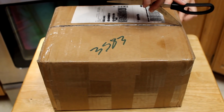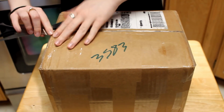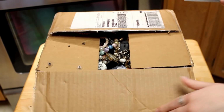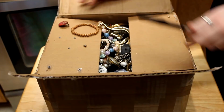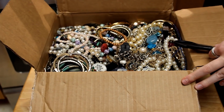It's time for a new box. This one is 16 pounds out of Virginia. We haven't had the chance to have a Virginia box in a long time, so we'll have to be surprised. It definitely sounded loose, and it is. Alright, there she is in all her glory. We'll get started and see what we have.